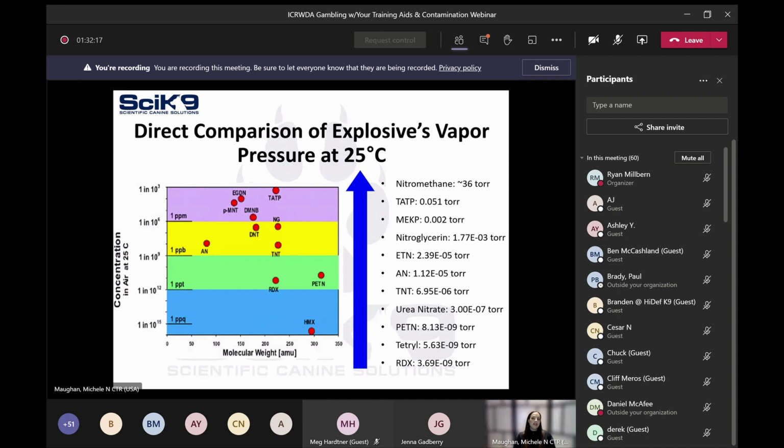So these are the kind of charts that you want to have handy so that you know which of your training aids have high vapor pressures and are likely to contaminate your other training aids. These are the vapor pressures of some of the common explosives that you will have in your training aid kits. And you can see DMNB and nitroglycerin, the TAG and nitroglycerin was that contaminant that was in the MIT Lincoln Labs chart. Those are common ones to find as contaminants in training aid kits when they're inspected, or analyzed rather.